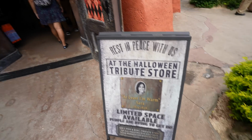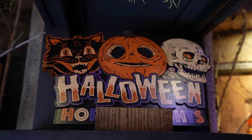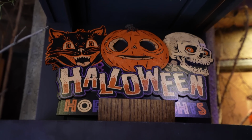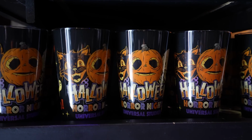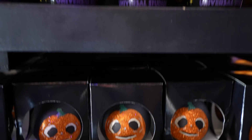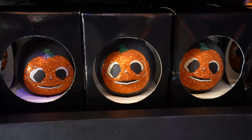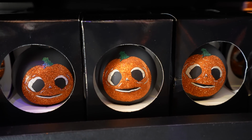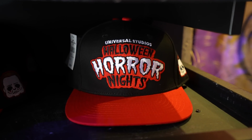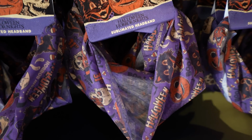Hey, that's here. So we should probably go inside, see what's inside. Let's start with the new merch, including the Halloween sign with Lil Boo, a skull, and a cat. And then they have that exact same design on this plastic cup that, of course, is not dishwasher safe. And then we have the Lil Boo ornament. And if you don't know who Lil Boo is, it was a pumpkin that was hanging outside of the Wicked Growth House last year. Then we have a Halloween Horror Nights hat, a headband, and then I've got to get down low for the next thing.